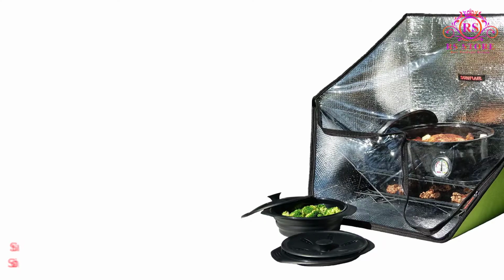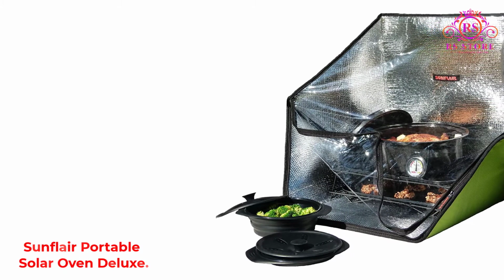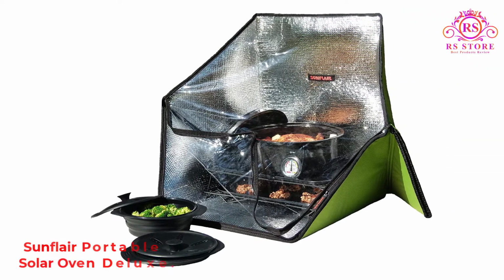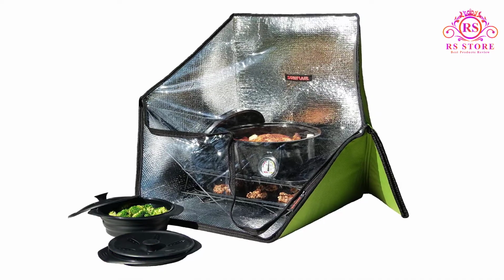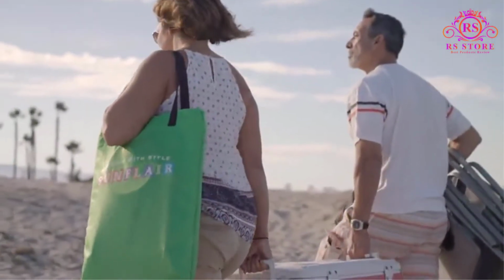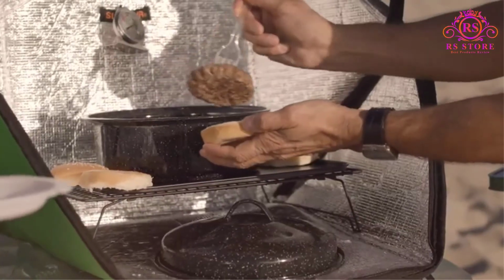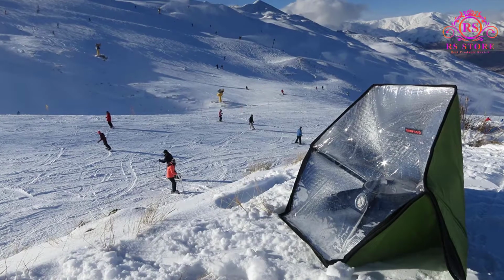Number 2. Sunflare Portable Solar Oven Deluxe. If you're trying to find the hottest solar oven in the world, you might want to check out the Sunflare oven. It has the solid features and compact size that makes it ideal for outdoor uses and functions. For someone who loves camping and adventure, I am impressed how this oven deluxe is designed and made.